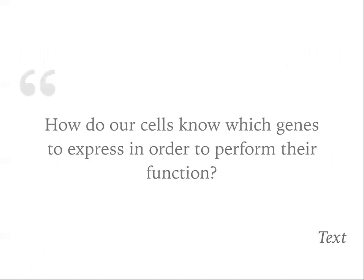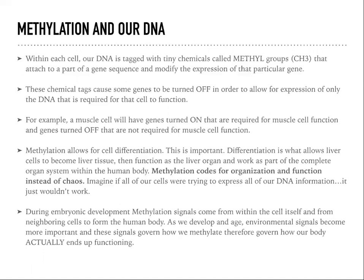How do our cells know which genes to express in order to perform their function? Good question, right? So here we're talking about methylation and our DNA. Within each cell, our DNA is tagged with tiny chemicals called methyl groups that attach to a part of a gene sequence and modify the expression of that particular gene. These chemical tags cause some genes to be turned off in order to allow expression of only the DNA that is required for that cell to function. For example, a muscle cell will have genes turned on that are required for muscle cell function and genes turned off that are not required for that function.